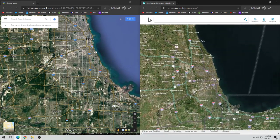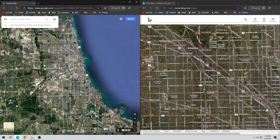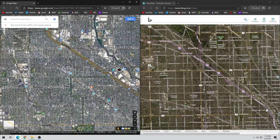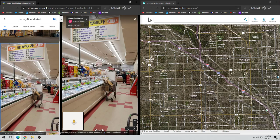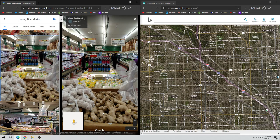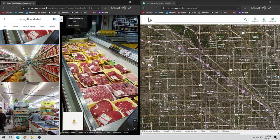Where am I? I'm north of Chicago on I-90. So we're sitting about right here. So let's zoom in to right where Jungbu Market is. I need to see what this place looks like. Hang on. Look at this. I don't know what half these products are. Oh, that's ginger, right? I know that. All right, that was a very nice visit to Jungbu.